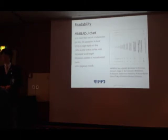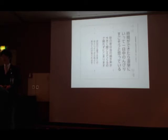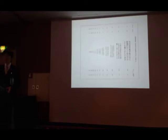Let's start from readability. We made a prototype of a chart for comparison of readability of fonts based on the MN Read J chart for Japanese, which was developed from the original MN Read created by the University of Minnesota. We had 6 specific conditions for MN Read J. The charts were organized under unified conditions, including sentence difficulty and line lengths. For example, limited word lengths, limited number of voiced sound marks, no duplicate words, and so on.